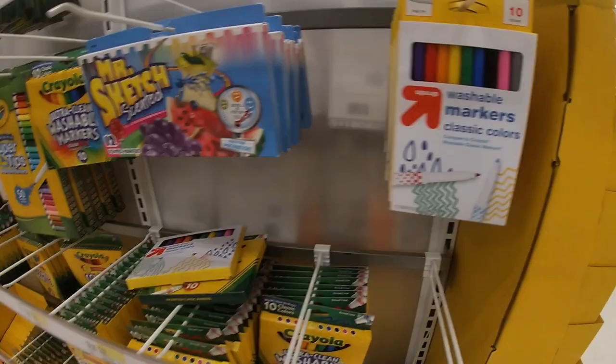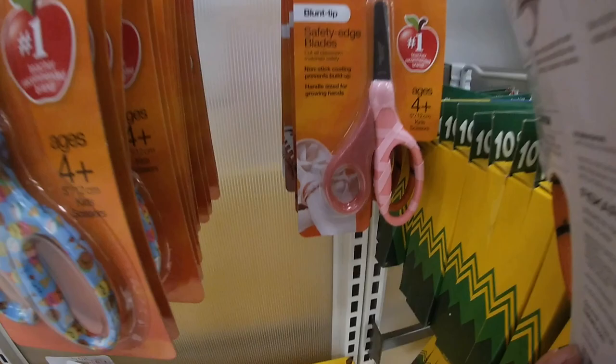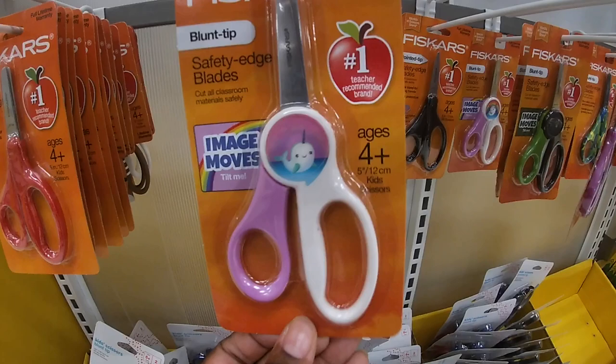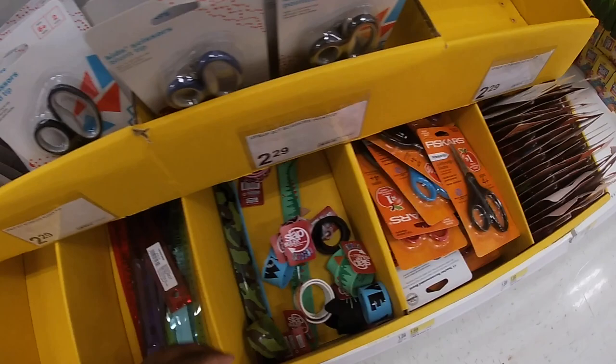These scissors are cute. Has little ice creams on it. The basketball. The bandages in pink. I see pink glitter. Oh, it's ballerina. Oh, that's really cute. Those are $4. The unicorn, the image moves. And then these are $2.29 for two. Some little cute slap rulers.